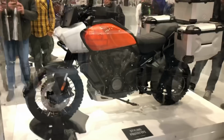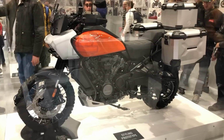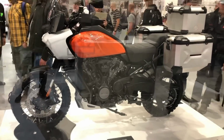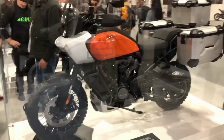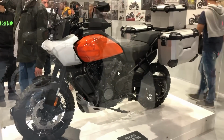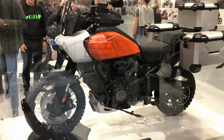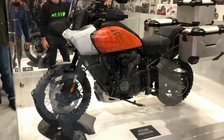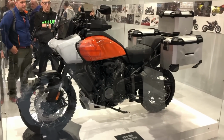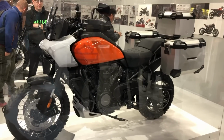Now, here's one of the more exciting models from this year's EICMA show, and a little unexpected, but if you're a bit of a Harley insider, you probably expected this one. So this is Harley's new Pan America motorcycle, an adventure offering from the well-known cruiser manufacturer in America. Kind of an oddball motorcycle. I'm going to look up full specs on it a little bit later and tell you guys about that, but it looks like it's going to be fitting right into that ADV market. I think a lot of guys are going to be interested in this.